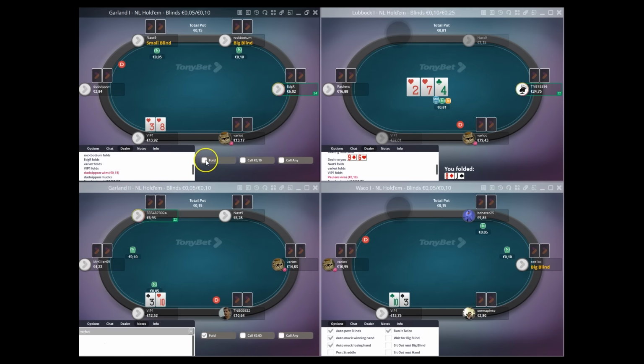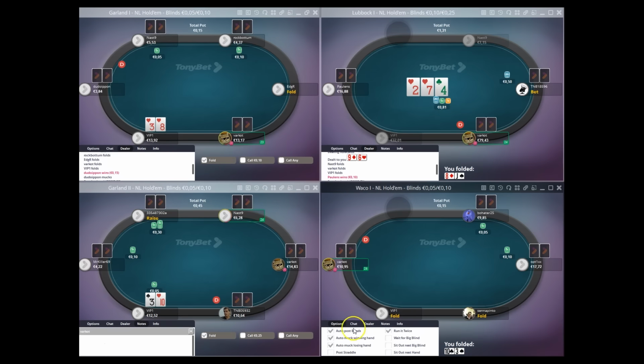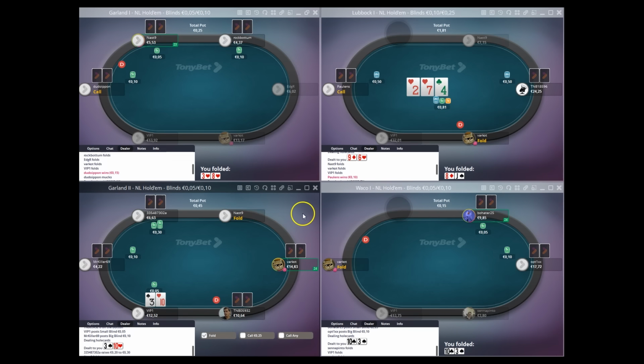So quite a rush start there. Generally when I open tables it takes a little bit longer for the action to get heated, but we've got to put in lots of cool spots there, and hopefully I explain them well enough.